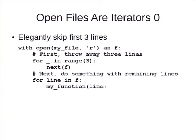And by the way, the underscore is a legal variable name, and there's a convention in Python that you use it for variables where you don't care about them. I have a loop here. It's going to count from 0, 1, 2, and then stop, but I don't use the count number for anything. I don't care about the count number. I just want it to loop three times. And so I'm using the underscore just so that when somebody reads my code, they know, oh, don't care. So we pull our three values out, and then the other loop, we're going to do something with every line of the file.